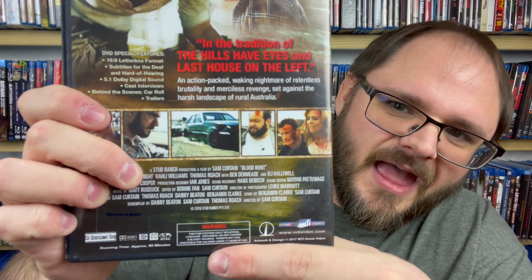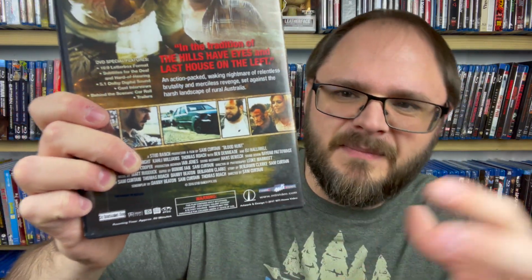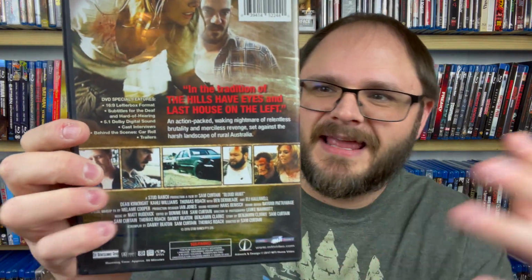All right, next up. Oh yes, this looks awesome. This is Blood Hunt. It says, your worst fears will be realized in the tradition of The Hills Have Eyes and Last House on the Left, and it is in letterbox format, 16:9. This is MTI Home Video. I was looking at this down here, and that almost looked like an Asylum style warning on it, but it's not. Honestly, this one does not look that great, but I like looking at the screenshots, but I can't pass it up.